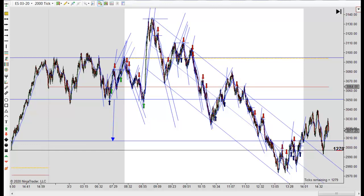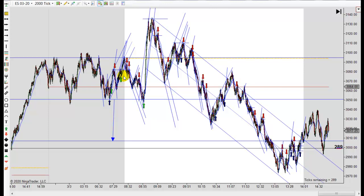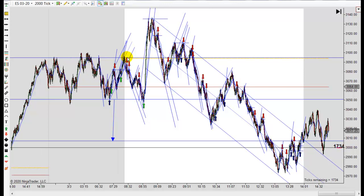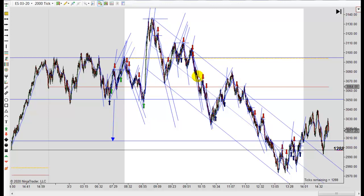It's March 3rd. This will be our chart lesson for the day, and another wild and crazy day. What it looked like we were going to have a range day early on. You can see how flat we were here. Support here, resistance right up in this area. Then we had this failed break higher and turned down, and it was all downhill from there.